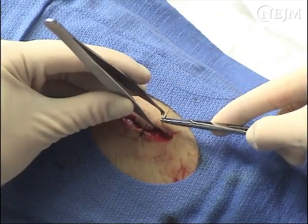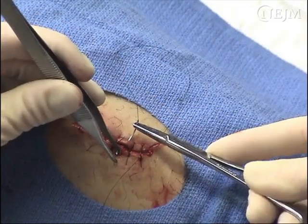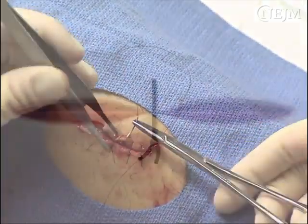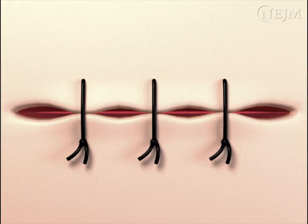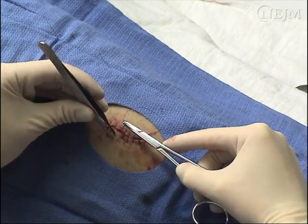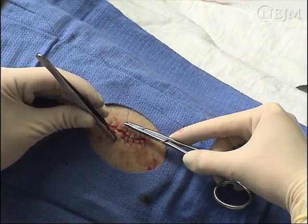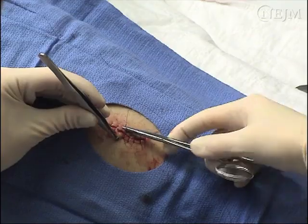Continue the repair by placing additional sutures, each time bisecting segments along the laceration. This approach facilitates proper alignment of the wound edges. As the edges become approximated, you may place sutures in a single pass without having to come up through the center of the wound.